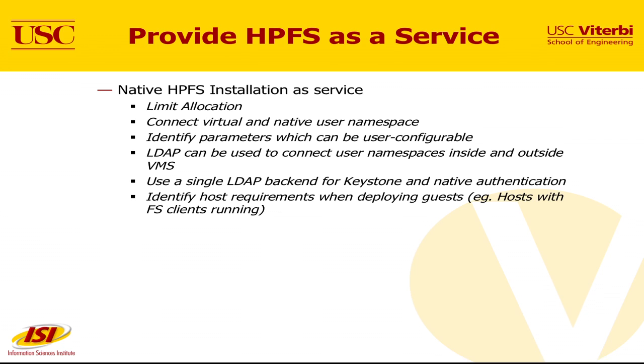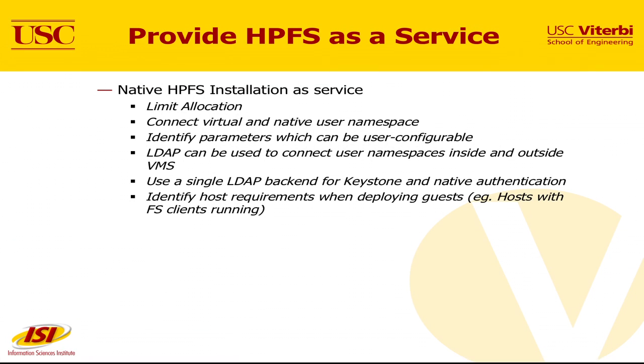So continuing, now we can provide HPFS as a service as opposed to just calling it VPFS, because the actual file system is running on metal. The issue that we face is we have to limit allocation per user. Now this allocation is right on the metal, not through block storage, which could be done because, for example, Lustre supports the quota concept where, if you have a user, you can limit its quota. So that's fine, but then you have to have a user first. For that, we need to connect the virtual and native user namespaces. That's one of the challenges. That's also a security challenge.